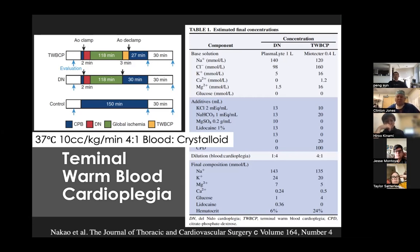But still, this is the question. Once we exceed 180 minutes, maybe the redosing is helpful. But definitely, our data show this terminal warm blood cardioplegia will be helpful to restore the function. That is the only evidence we have. So that's why I'm saying maybe at some point I will start trying it, but redosing makes me nervous. Just single dose, even exceeding 180 minutes, but no real data show that multi-dose is helpful compared to the single dose.